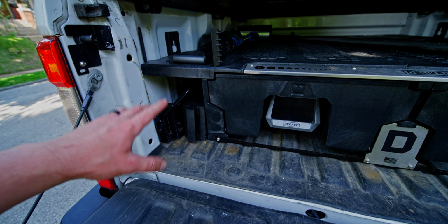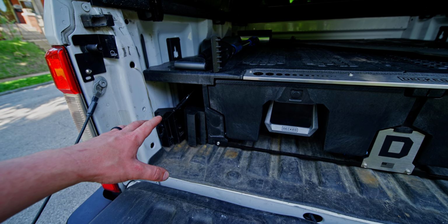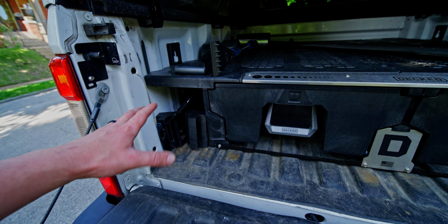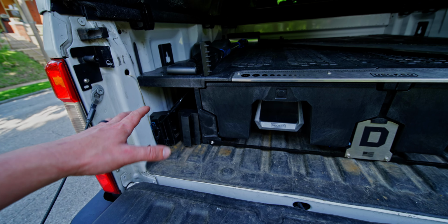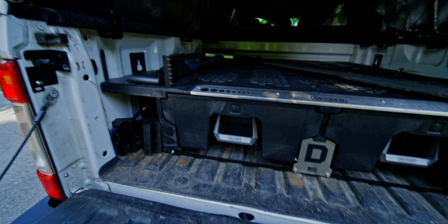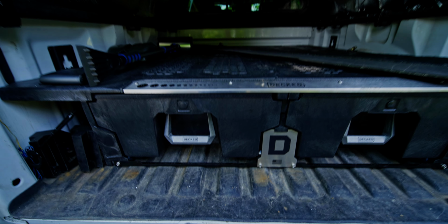wheel chocks. I typically do that if I have to block the trailer up for the night and the truck and I don't want to set the parking brake for whatever reason. I'll just throw those under the truck or the trailer if I'm parking on a hill, just so if something happens in the middle of the night, it doesn't roll away while I'm asleep.